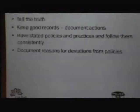Tips for housing providers. Tell the truth. Keep good records. That's the biggest thing I can think of. Keep good records. Document your actions. Document your deviations. Have stated policies and practices and follow them consistently. You know, on your applications, if application deposits are non-refundable if an apartment is accepted, have that written in, write in your policy so there's no question about what the situation is, okay? And document reasons for deviations from any policies.